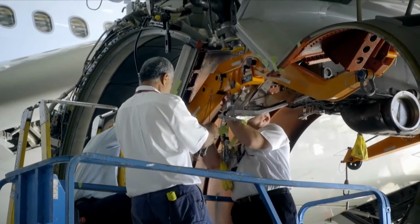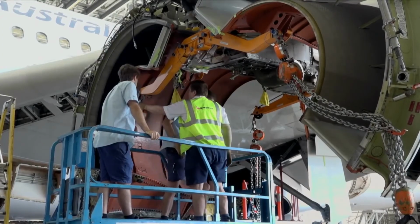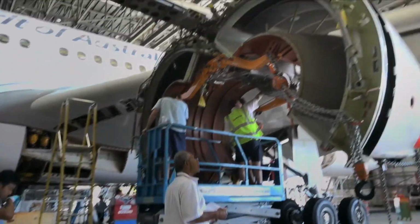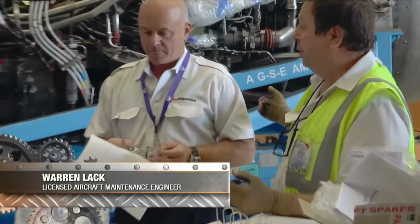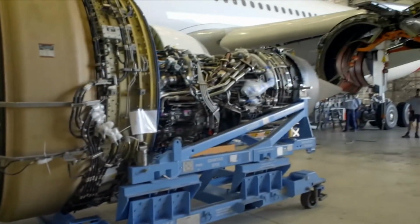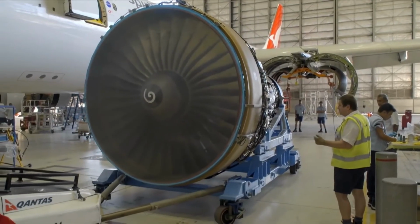A specialised bootstrap tool provided by the aircraft manufacturer is integral in these engine installs to safely hold the jet's weight and keep it balanced when being moved. Working alongside Stephen is fellow licensed aircraft maintenance engineer Warren Lack. So what we'll be doing, we'll be running the engine back in under. We'll then pull the pins and lift it. Lifting 6 tonnes worth of engine takes a team of 5. One person on each chain or tugget, plus the leading hand calling the shots.